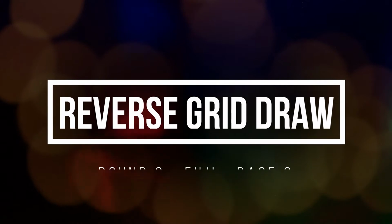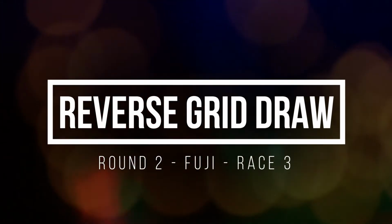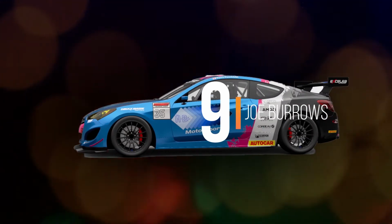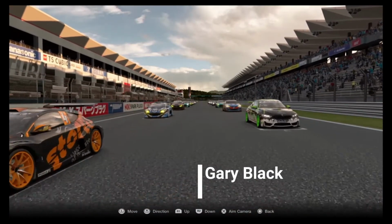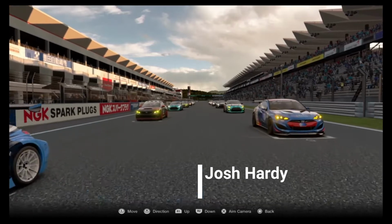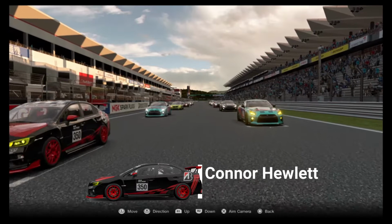The randomly drawn reverse grid number was done for the second time this season, and number 9 was drawn for Fuji, which promoted Joe Burrows to the front of the grid in his Hyundai Genesis for HB Motorsports. Second to him was Gary Black in his Renault Megane, and in row 2 we've got Harry Cook in the DC Motorsports BMW M4 and Josh Hardy in his Renault Megane. Row 3 we've got the other HB Motorsports Hyundai of Stephen Heath and Connor Hewlett in his Subaru WRX.